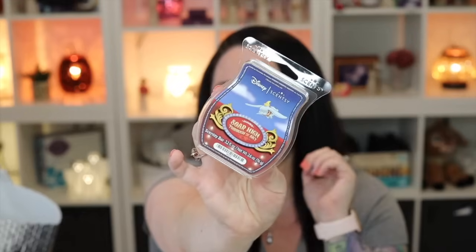Okay, I also have at least 1 bar of Dumbo Soar High Through the Sky, which at least last time I checked, is actually in the clearance section. So if you love this scent, you can't add it to club anymore because it has technically been discontinued, but it is in the clearance. So go ahead and pick this up. This is a fantastic start-to-fall scent.